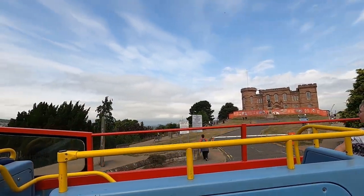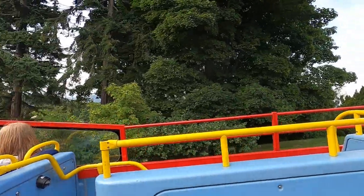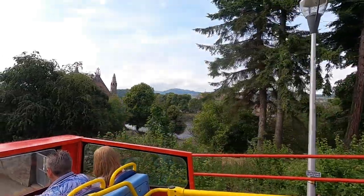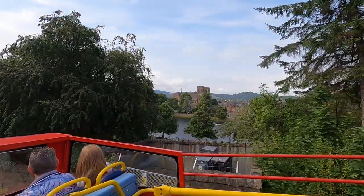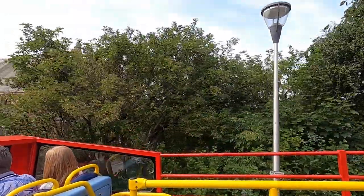Proceeding to the right, we dip down to an area of Inverness known as the Hoch, at one time an area of mixed dwellings, including woolen works and a brewery. And today, the Hoch is the backing area to some of the riverside hotels and guest houses.